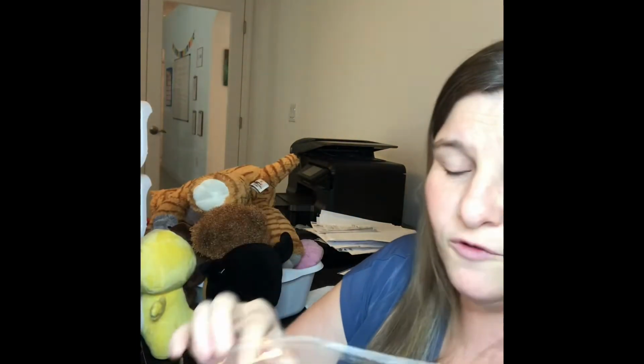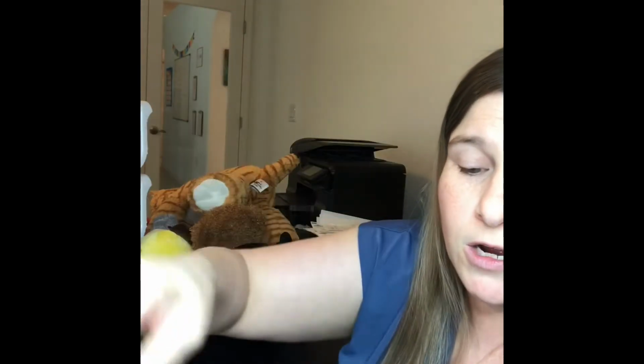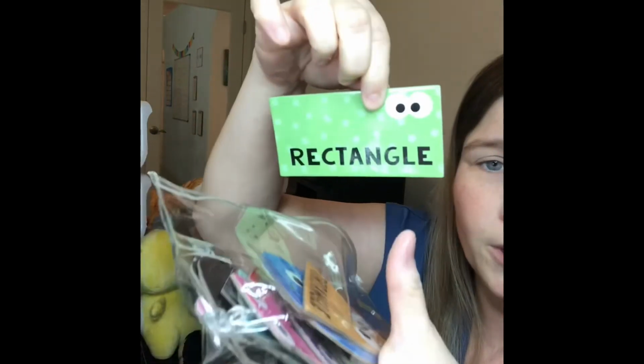Okay, I have all of my shapes, my square, my star, my rectangle. Remember the class flips so that they can read this properly, okay?